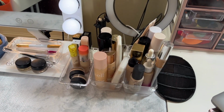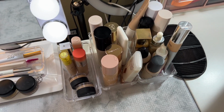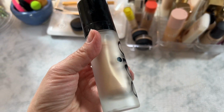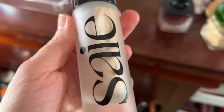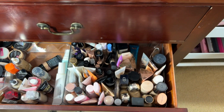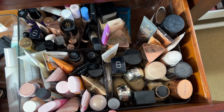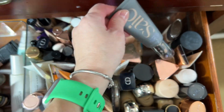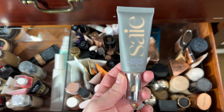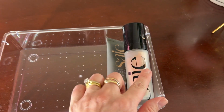Okay, so let's choose some makeup for this full face of nothing new. And I think I'm gonna choose the Saie primer, this nice and glowy one. So let's bring this one here. Now, for foundation, I want to choose something from here. And I was thinking of the Saie Slip Tint. I know they came out with a new foundation. I'm very interested in that one. It's a serum foundation, but I want to see how this one works with the Saie primer.